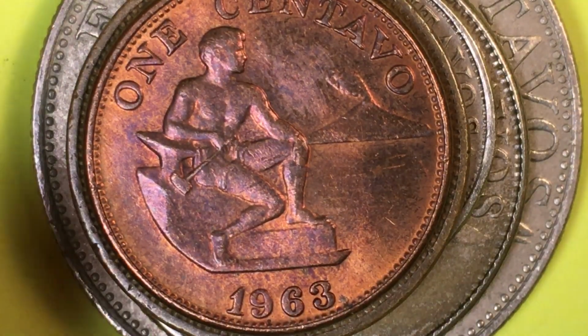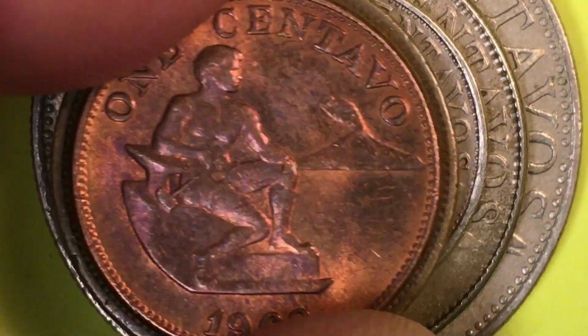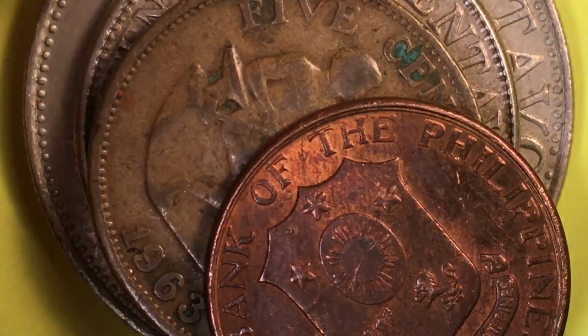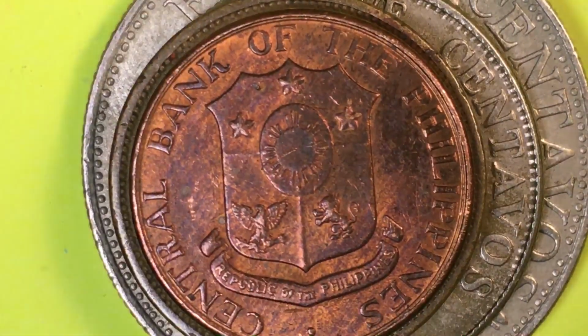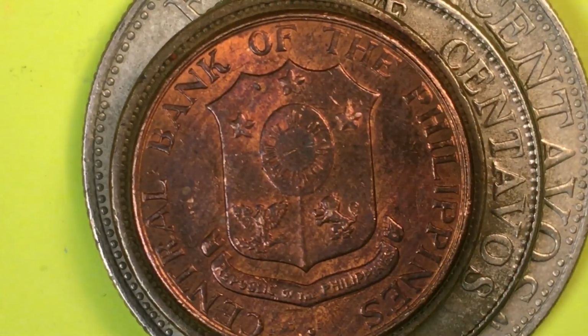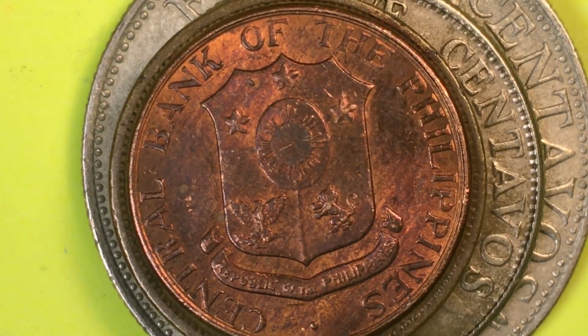Now this coin, they first started making in 1958. It was worth 1 cent or 0.01 Philippine dollars. And if you tip it up on the side, you see it's much like a US penny. And when we get onto the back, let me get it set up just right so you can see this a little bit better. Okay, so it says Central Bank of the Philippines in English, and then down here underneath the shield it says Central Bank of the Philippines, also in English.